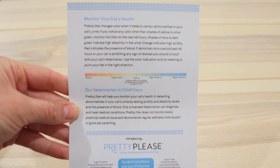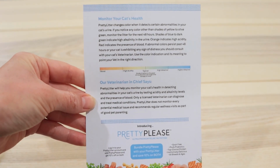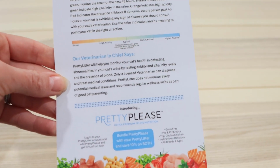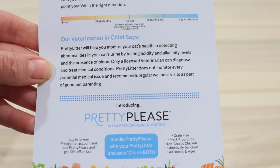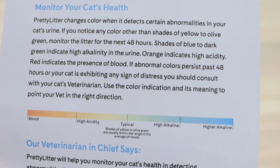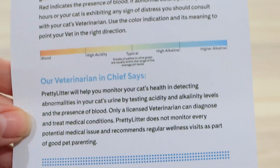One of the biggest selling points of Pretty Litter is the color changing properties and the ability to monitor your cat's health using the litter itself. Every time your cat pees into the litter, there's going to be some color that the litter becomes. Anything from a yellow to an olive green is considered in the normal range. If it's red, then it could mean that there's blood in the urine. And if it's more on the darker green blue side, it could mean that the urine is more alkaline, which could potentially mean that there is some underlying condition going on with your cat.